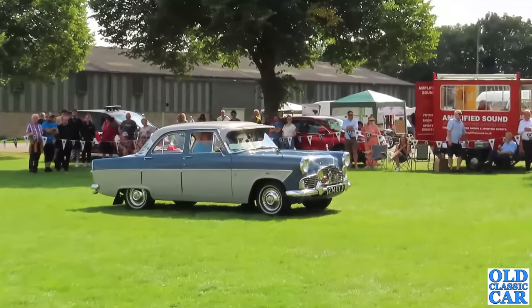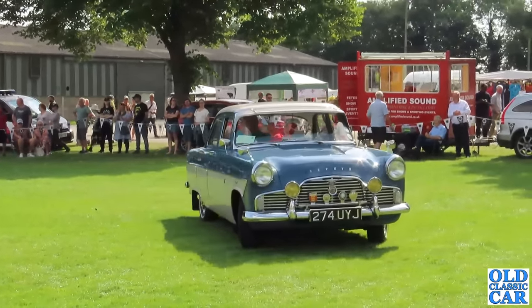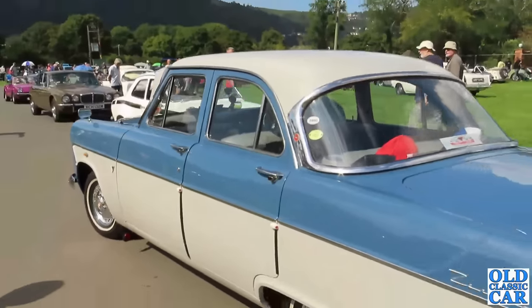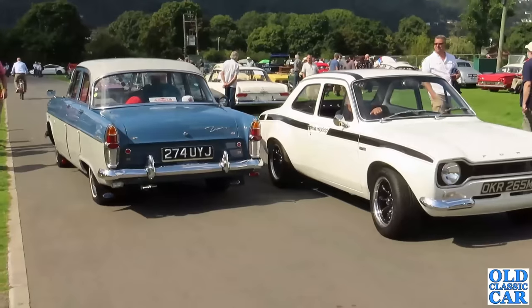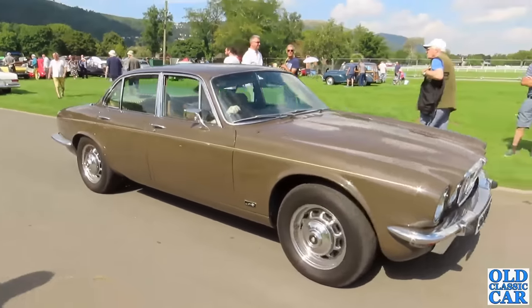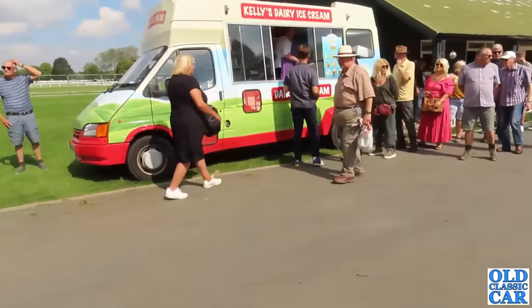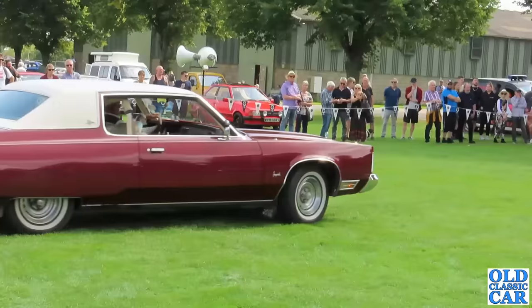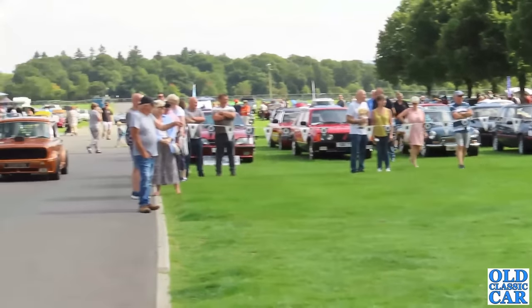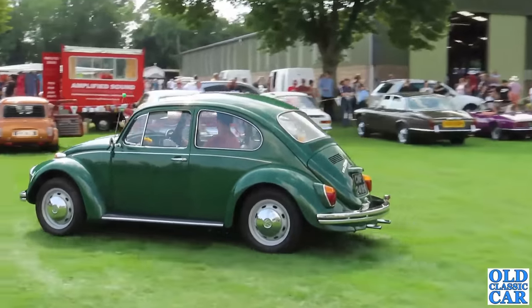This is usually a popular section. 1970 to 79. Ah, that Escort coming in. Look at that, a Mark 1 Escort. In red, in white, with a blue stripe. Beautiful car. Had a lot of work done to it. That is a great car. We've got a Daimler coming in. Come on to Mexico, please. 1600 people in Mexico. Right.